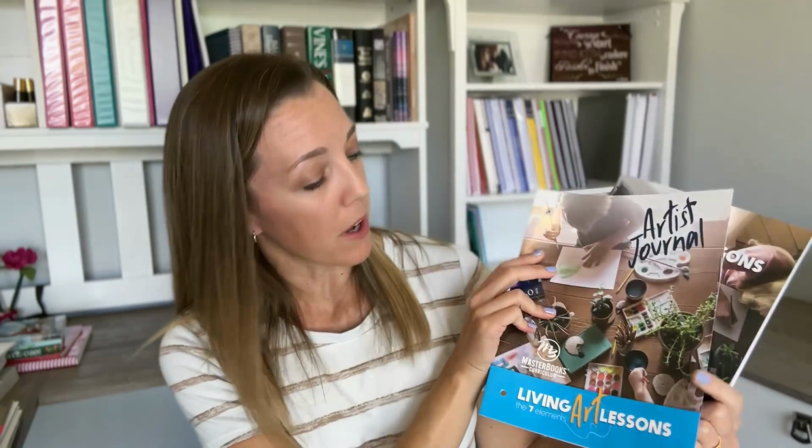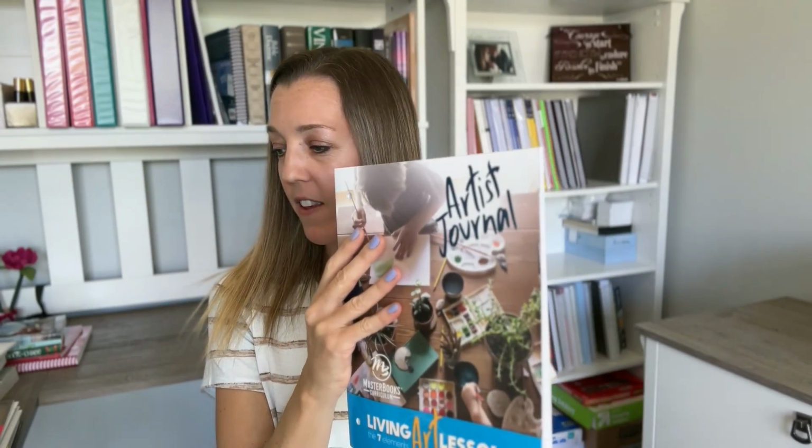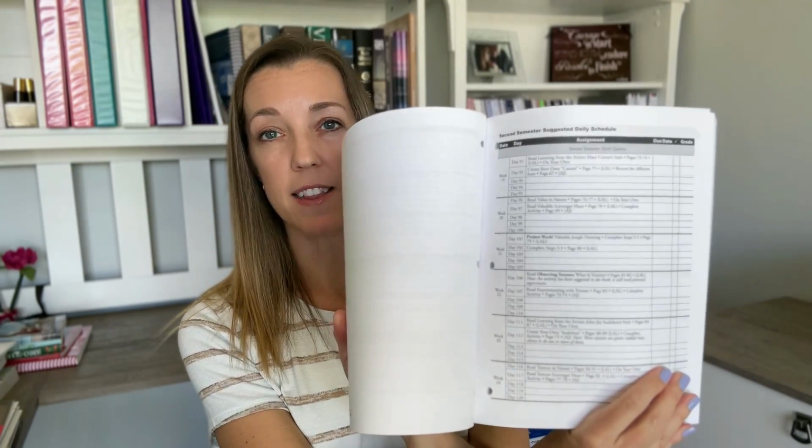This is a 35-week program, and it's recommended that they do lessons at least 2 times a week, and they're supposed to be only about 30 minutes long. So it's not a lot of time. It came with this book right here, and then this book. I think this is the main book, or wait, no, this is the artist's journal. In this journal is where they have the schedule. They have a suggested daily schedule that the kids can follow, and there are checklists in here.